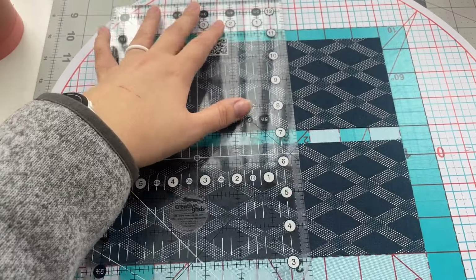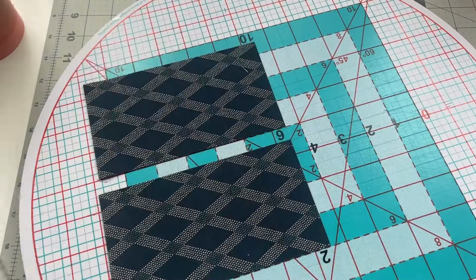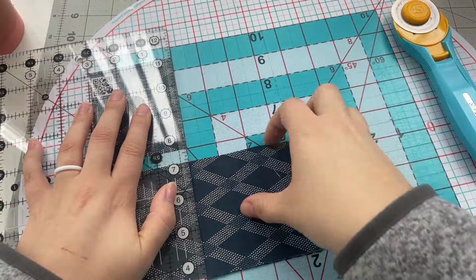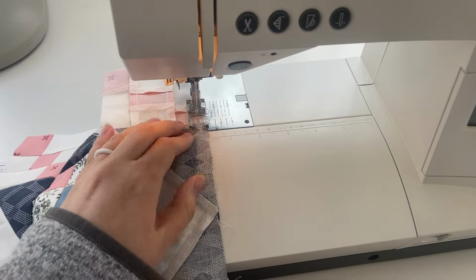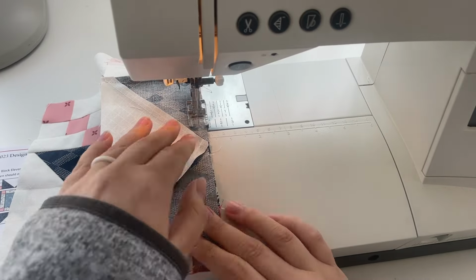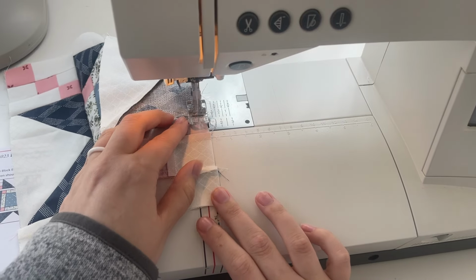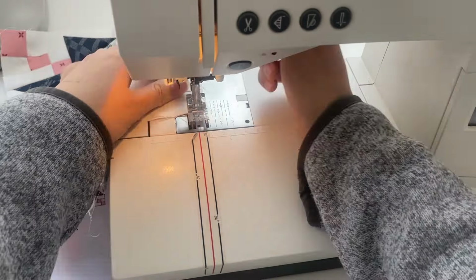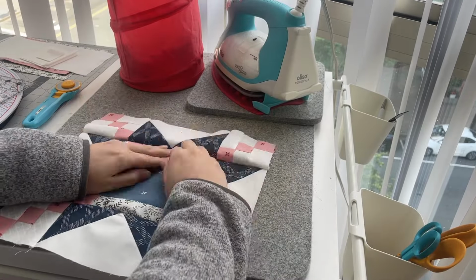One of the things I loved about this Block of the Month program was the fact that it came in those little individual packages, and all I had to do was cut smaller pieces of fabric, which, if you have been around for honestly any amount of time, you know that I hate cutting big pieces of fabric, so this format is just right up my alley. As with any quilting project, this one included cutting, sewing, and pressing. So you will see me doing those following things here.